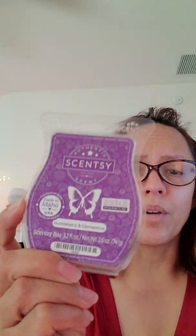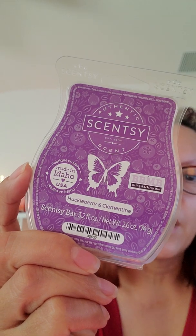Let me see if I can grab the other one. Okay, here's the other huckleberry one, huckleberry and clementine. And clementine, you know, is an orange. So when you open this and smell it, it is very strong, and I think it's the clementine that really kicks it up a notch. So for me, this is not the fragrance. I just don't like the blend. I feel like the huckleberry is getting overpowered by the clementine. But if you are an orange person, you might like this a lot. So let me put that right here.